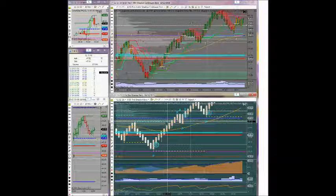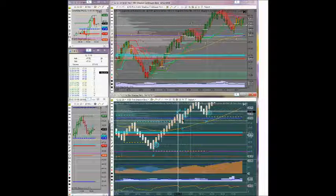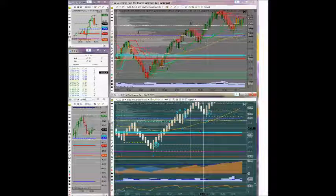And once it pushed through that big magnet, which is also a swing high, the previous swing high, my tendency is to get out right here because I don't like torturing myself with this bunch of baloney here. You know, you can always get back on the bus.